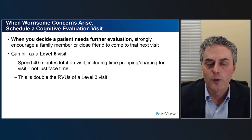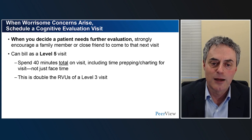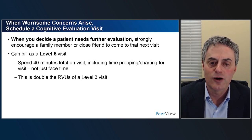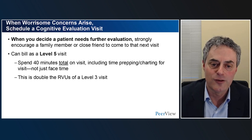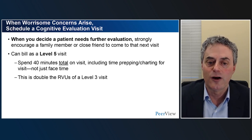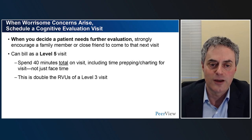And you can bill those as a pretty high reimbursement visit. Even if it is in your normal visit length, now that you can bill by time that includes not just face-to-face time, but time prepping for the visit and charting afterwards, these are really 40-minute visits in total. That's a level 5 visit, which is double the RVUs for a level 3 visit and makes it a little bit easier to understand how to make this practically work in a primary care setting.